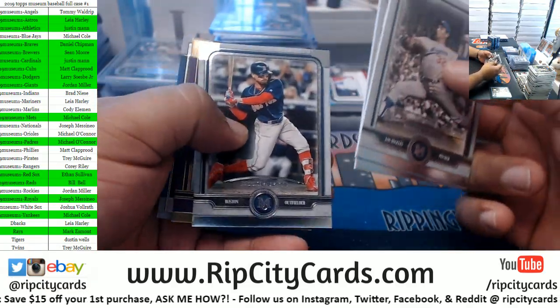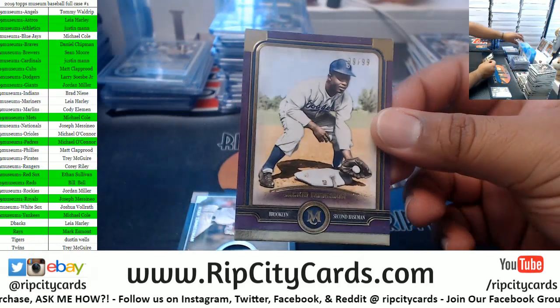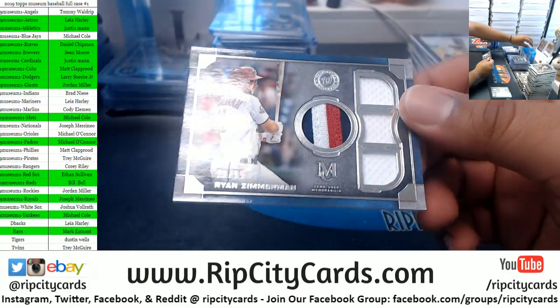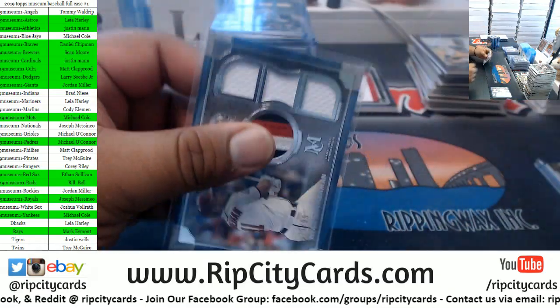Koufax Dodgers, McCutchen Phillies, Betts Red Sox. To 99. Out of 99. Jackie Robinson Dodgers. Quad Relic to 99, Zimmerman Nationals. I can only imagine, J-Air.